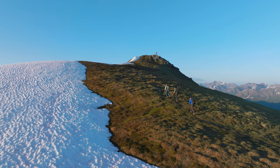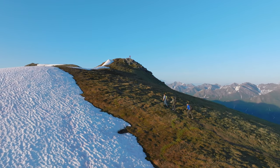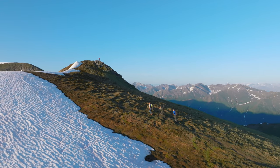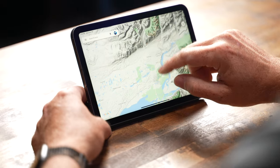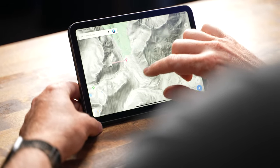Challenge number two, it's the middle of summer here in Alaska, which means the sun doesn't even set until 11:30. And if you're on top of a mountain, it means the sun doesn't even set until much later than that. This means finding a location that's fairly accessible and easy to get to, that has a fantastic backdrop and a good sunset, that we can climb safely close to midnight and then climb back down after the sun has set.